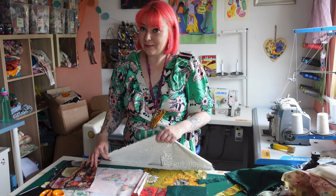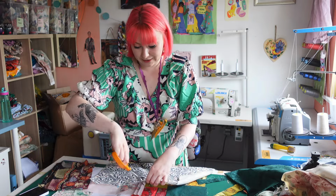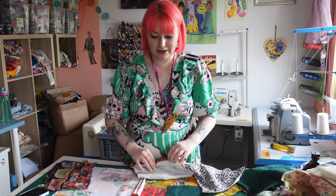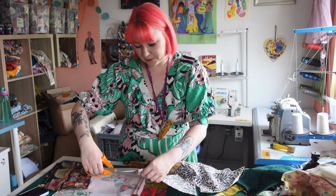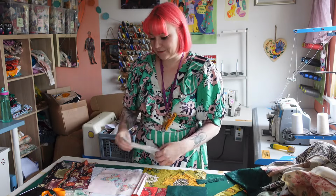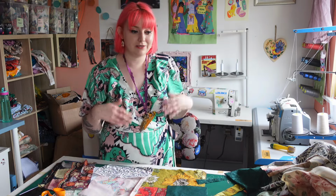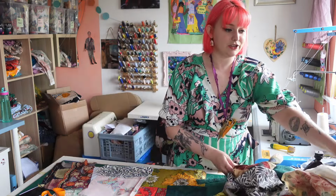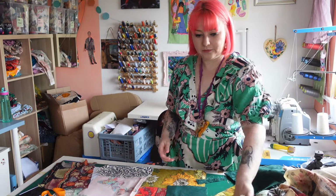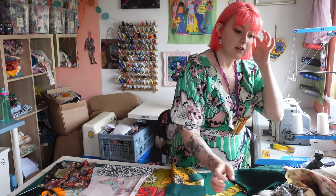So eBay and Vinted, but definitely eBay is my go-to for tea towels. I used to find loads in charity shops, but I think people are starting to get the idea that these can be repurposed into more than just a tea towel. So I think charity shops are now starting to put them online, which I don't mind. They get the money, which is fine.